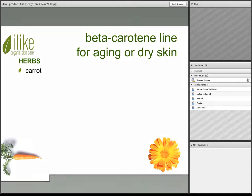Our next category is the beta-carotene line for aging or dry skin. The herbs in this category are very familiar herbs that we're used to eating, because they are the ones that have the orangish color, which is the carotenoid or beta-carotene, provitamin A. And provitamin A provides an antioxidant effect. It can protect our cells from UV stress and damage. Also, the products in this category are going to be a thicker, richer consistency, more ideal for mature skin types or dry skin.